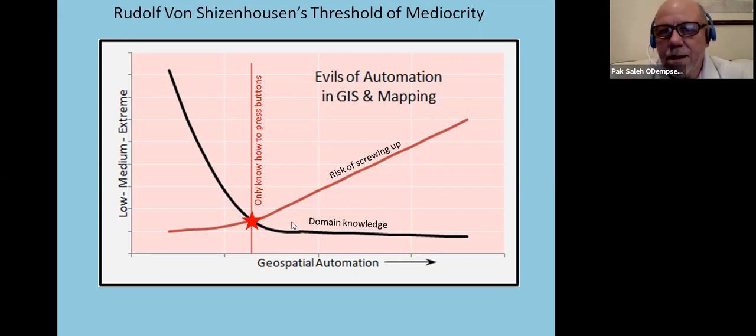Schiesenhausen, I don't know how to pronounce his name, threshold of mediocrity. He said there is a point at which you can cross with automation where your risk of making mistakes increases drastically. You can Google him, it's hard to find him on Google actually. He's not very well known, this fellow, but he's quite a wise fellow.